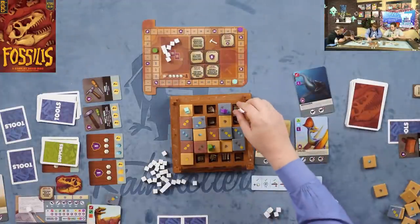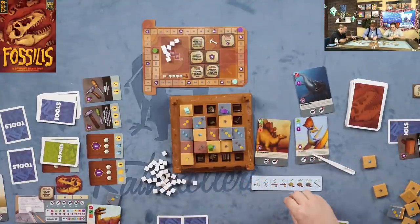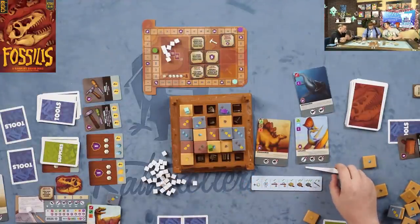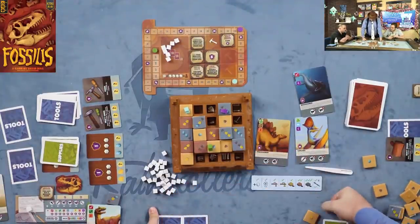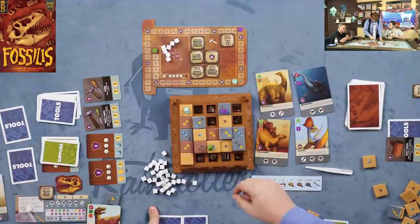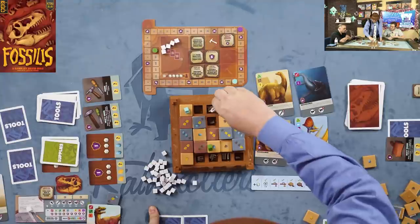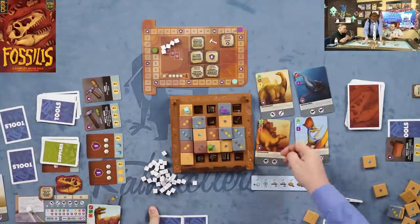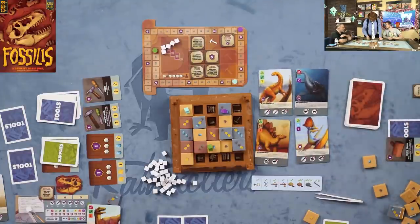Alrighty, I will. This better still be there. It is. I will buy this skull. I need it for my first action. And then one, I will take two and immediately spend them to grab a tooth here. And I will buy this Regiosaurus. You're not scoring it right away? No, I'm not going to score until I get another one. I mean, I don't have to.